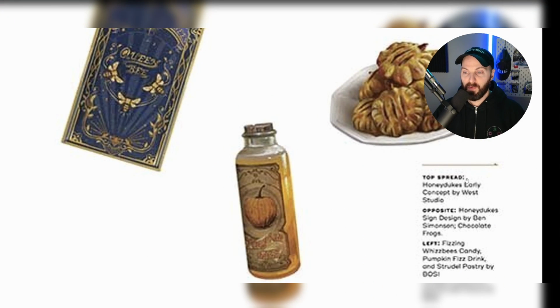And then over here on the right, so we got Top Spread Honeyduke's Early Concept by West Studio. So that's the one that we saw just at the top there. Then the Honeyduke sign design, which we just saw over here on the left. Chocolate Frog, we saw those as well.